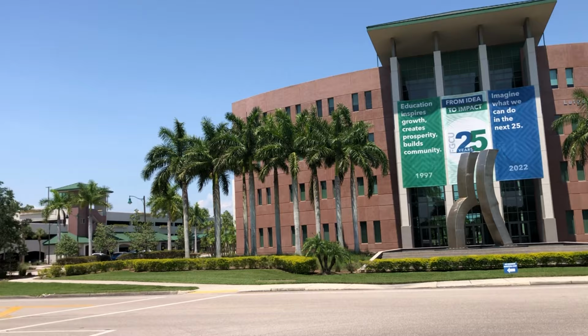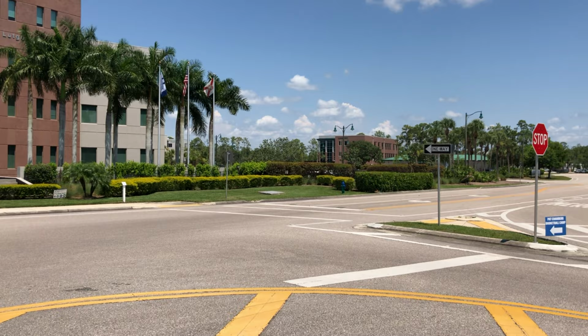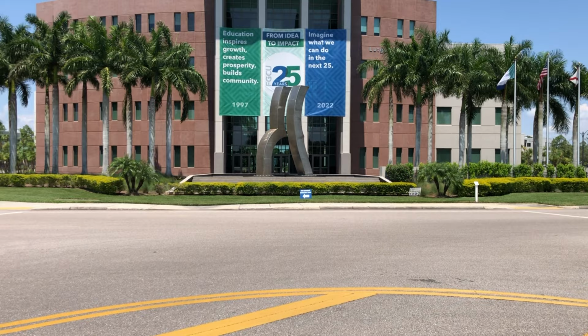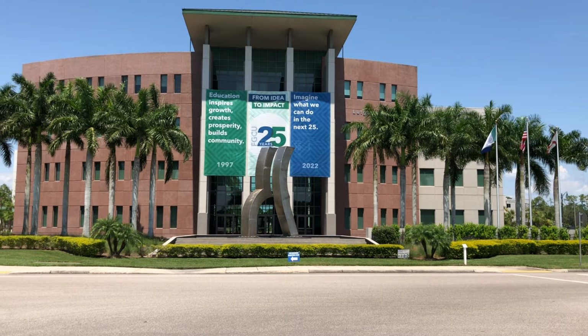There's a parking garage back there. There are several parking garages on the campus. And we're going to take a tour. We're going to show you the freshman dorm area. We'll take a brief tour of where the upperclassmen housing is and the sports facilities. And also where all of the classes are held, which is right behind us. And we'll start that tour right now.